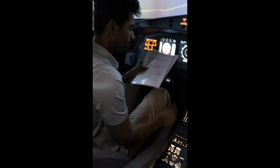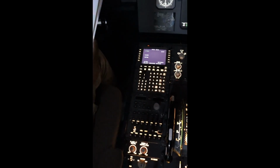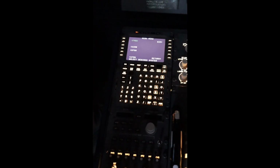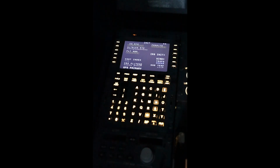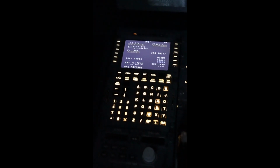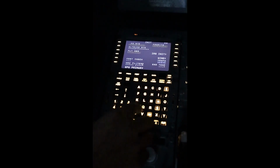In this section, we'll walk through programming the Flight Management and Guidance Computer, or FMGC, for a short domestic flight from Ibiza Airport, LEIB, to Palma de Mallorca Airport, LEPA, using the Airbus A320 simulator. We begin by powering up the system and heading to the MCDU, Multifunctional Control and Display Unit.